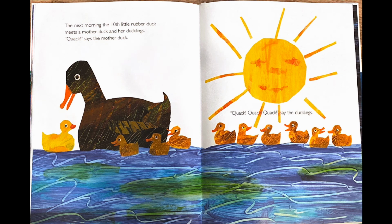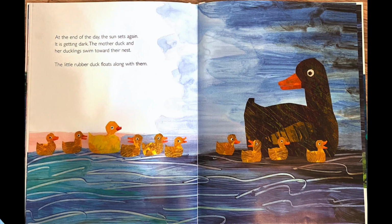The next morning, the tenth little rubber duck meets a mother duck and her ducklings. Quack, says the mother duck. Quack, quack, quack, say the ducklings. At the end of the day, the sun sets again. It is getting dark. The mother duck and her ducklings swim toward their nest. The little rubber duck floats along with them.